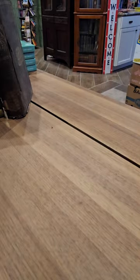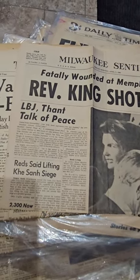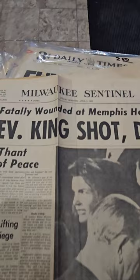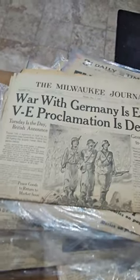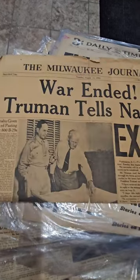And then next, I'll show you a collection of newspapers. Most of these are about World War II, like this first one here. Is the death of Martin Luther King Jr. He was killed on April 4th. This is the Milwaukee Sentinel for April 5th. So that's pretty cool. And yeah, most of them are World War II related. I'll show you some of the cool headlines.